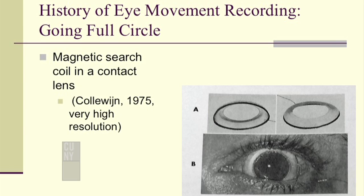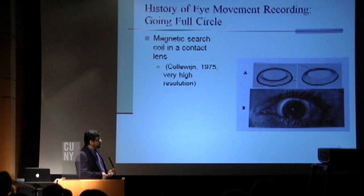For great accuracy, in the 70s, we were able to use magnetic search coil contact lenses. Again, it's not the most comfortable way of going about it. This contact lens has a coil and actually a wire inserted in the eye, and then you move your eyes. It has the advantage of having incredibly high resolution.